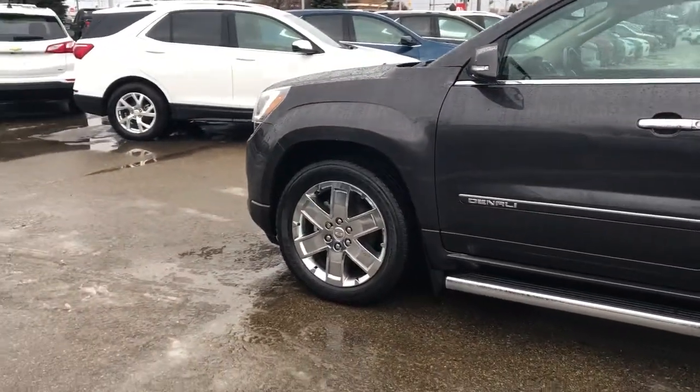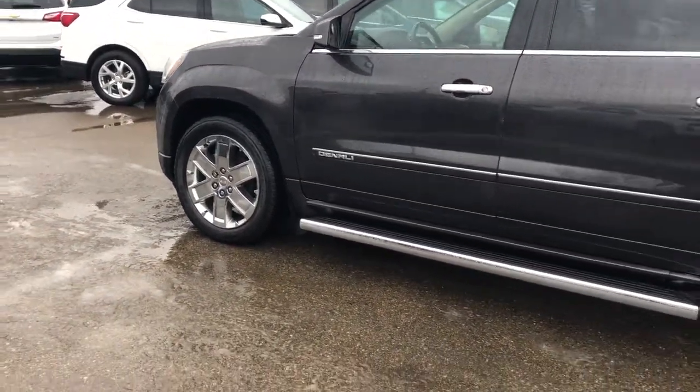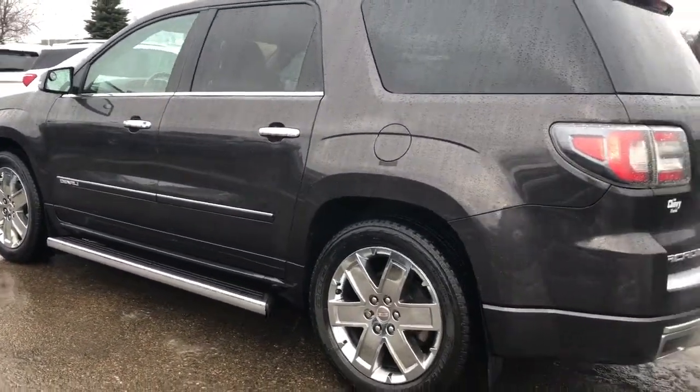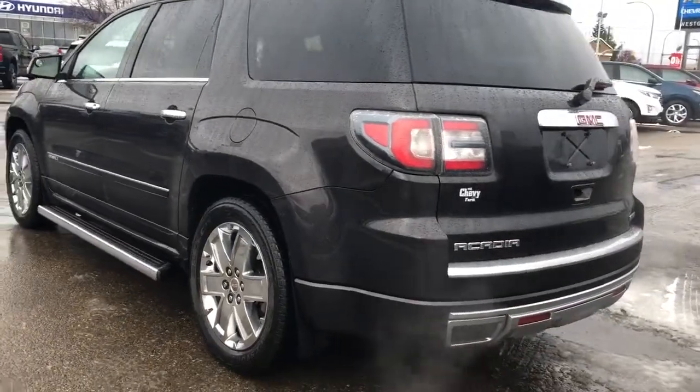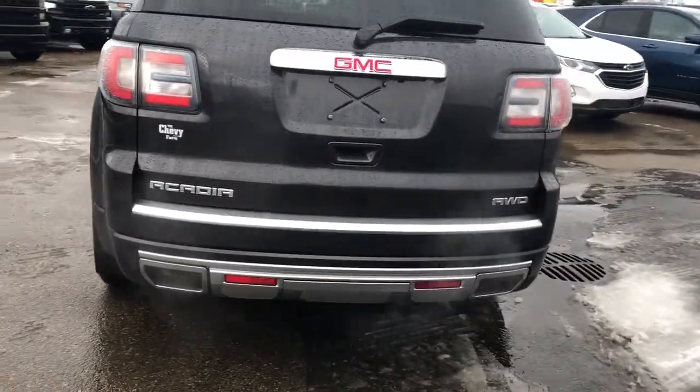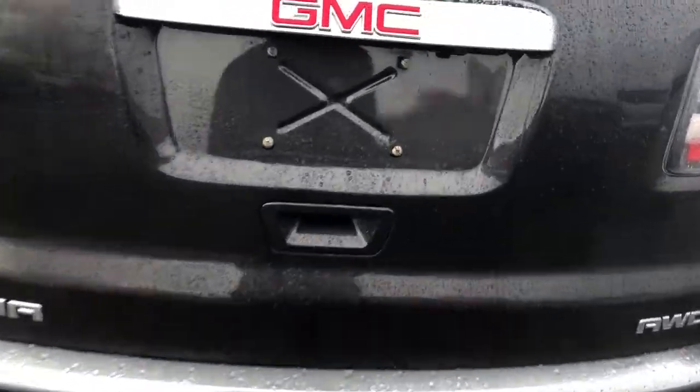Now to the outside of the Acadia, you'll notice those chrome rims. We have our Denali branding as well as our chrome running boards, chrome door handles. We also have our privacy tint, which is our tinted rear glass, 35% tint on that. Our dual exhaust on the back, along with our chrome Acadia branding and our all-wheel drive.